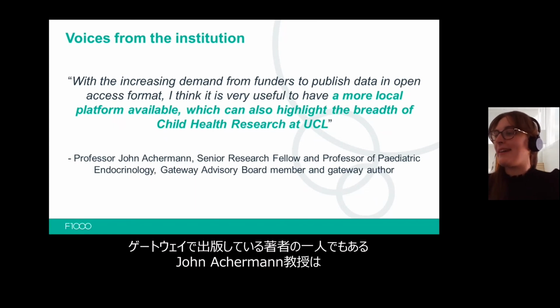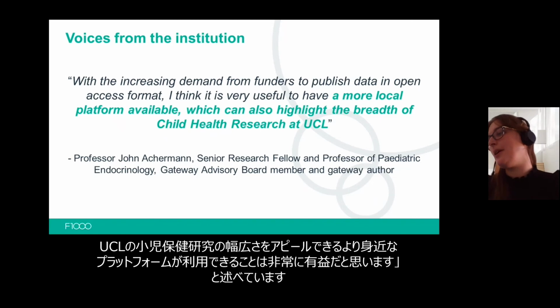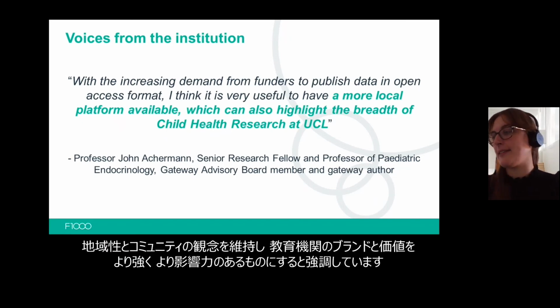Professor John Akerman, a senior research fellow and professor who has published himself on the platform, says, "With the increasing demand from funders to publish data in open access format, I think it very useful to have a more local platform available, which can also highlight the breadth of child health research at UCL." John highlights that a dedicated F1000 gateway helps researchers to meet the demands of the changing research landscape while maintaining a sense of locality and community, making the institution's brand and values stronger and more impactful.